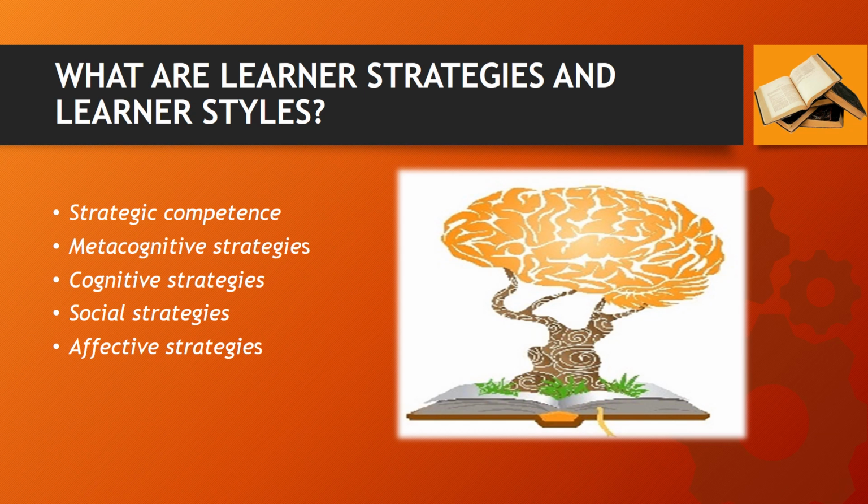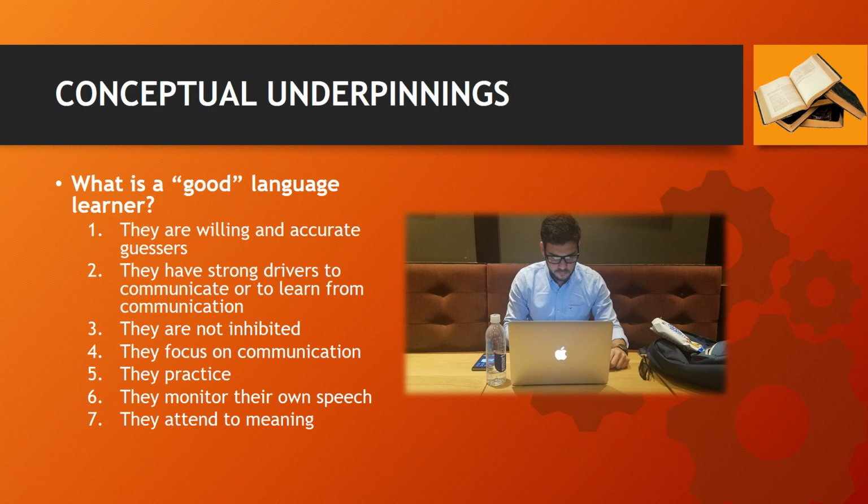And then the fifth, affective strategies. These are behaviors that allow learners to identify and adjust their feelings, beliefs, attitudes, and impulses while they're learning and using an SFL. This would be an example of like coping with frustrations. Okay, now we're going to get to the foundation of the learning strategies. We're going to talk about some of the conceptual underpinnings.